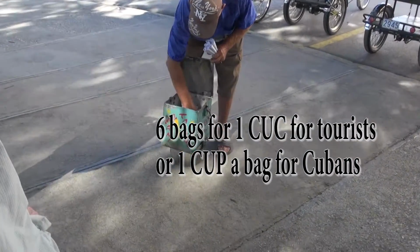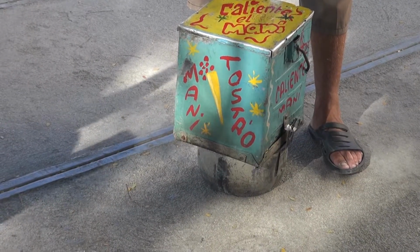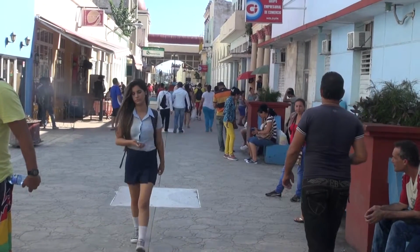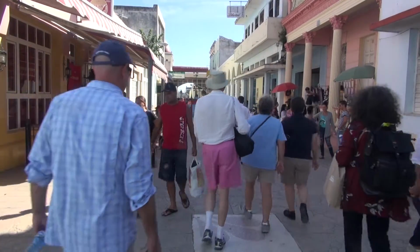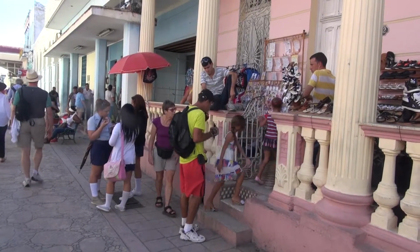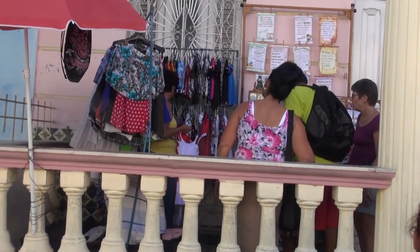Money, peanuts. Money. After lunch, it's a walk down a pedestrian street. They're starting to introduce these into every town. Everyone on this street, except for the tourists passing me, are locals. Shoe store. Apparently they're allowing private clothing sales again.